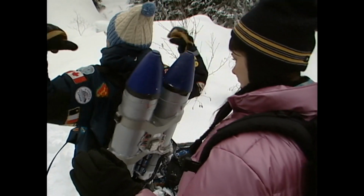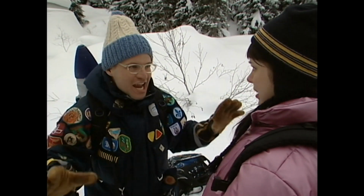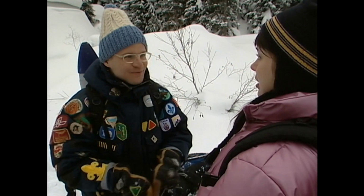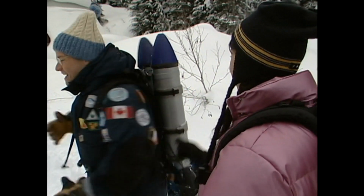What's with this crazy pack sack? This is my best invention yet! Jennifer, this is gonna totally change our Canadian adventures. And don't worry, I'm gonna build you one too. Great. It's a jetpack! A jetpack?